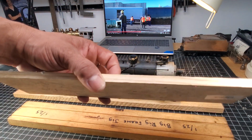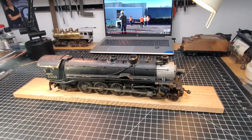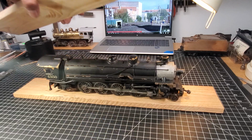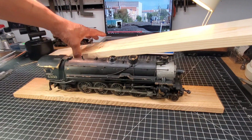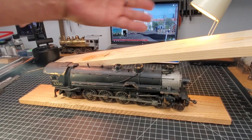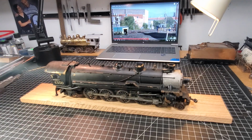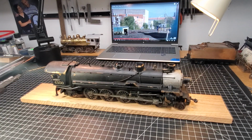Just get a nice thick one, a nice hard one. I went to Home Depot yesterday and I picked up a 1x4. That'll work too. That's a nice long one, so I'll be able to cut it into sections and ship all sorts of stuff back to John or anyone else or myself.